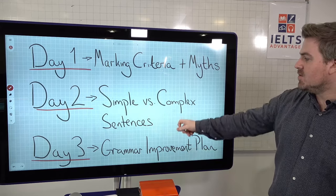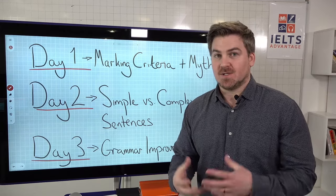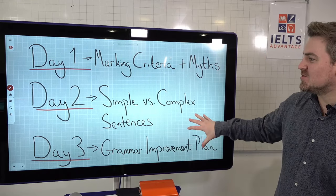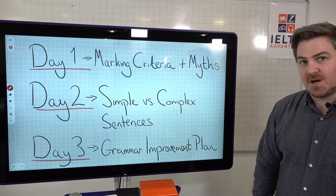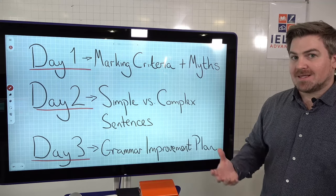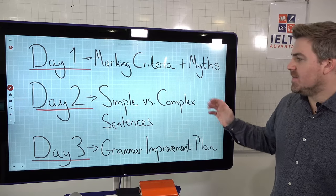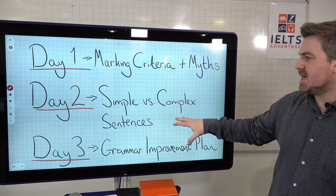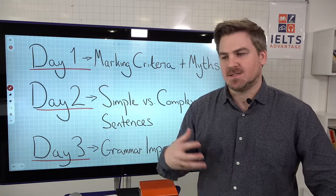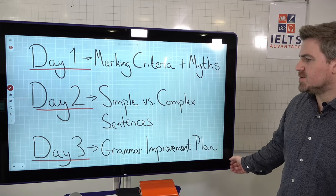And today, what we're gonna look at is something that a lot of you requested. And again, there's a lot of misconceptions and misunderstandings about this area too, which is simple versus complex sentences. So we're gonna look at how to make these, what they are, everything related to these today. This also will help you understand other parts of the test. It'll help you understand tenses and help you understand structures a lot more and what the examiners want.